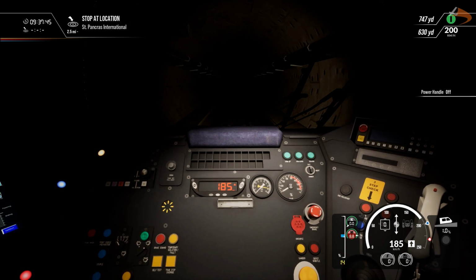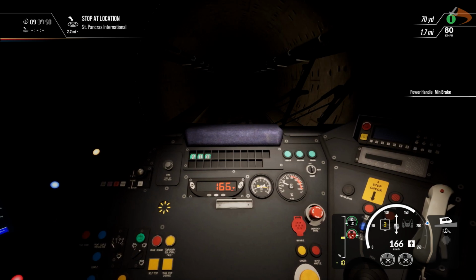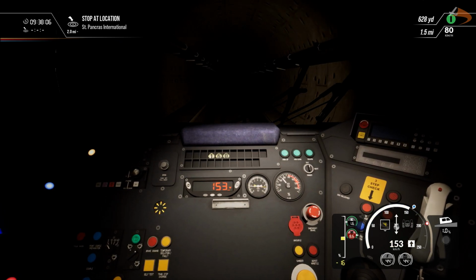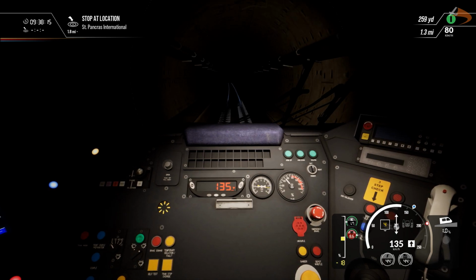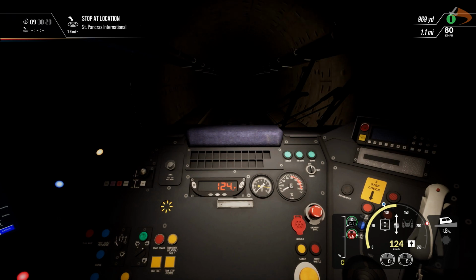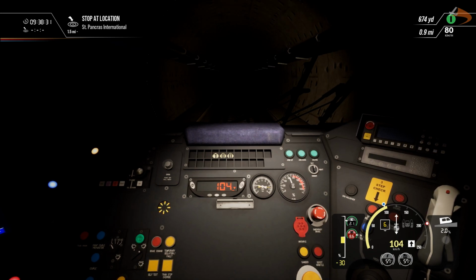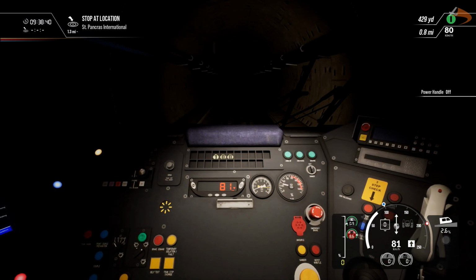Flashing down to 160. 160 flashing down to 130. Flashing even, therefore prepare train to slow. So yeah, down to 80. Very shortly, exit tunnel.